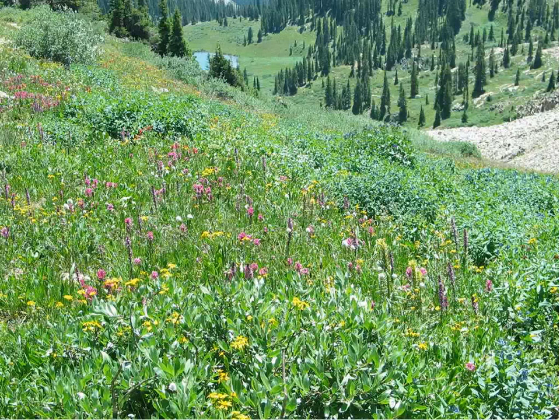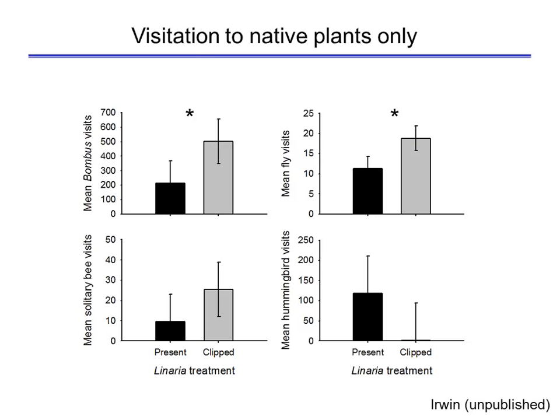So now we want to focus on this: we see areas that have Linaria have more insects coming in, but are those insects just going to Linaria, or are they also going to native plants? And so we do separate observations within those sites on our native flowering community. And what we find is the opposite pattern here for at least some of our visitors.